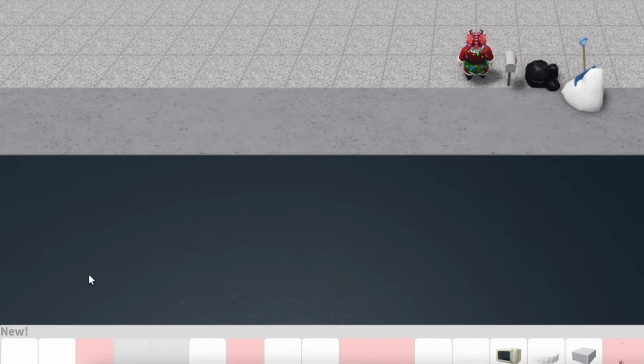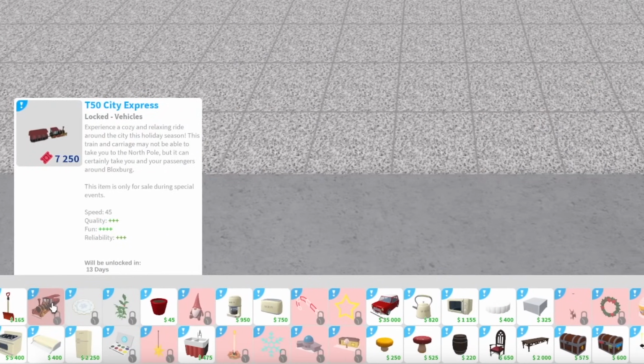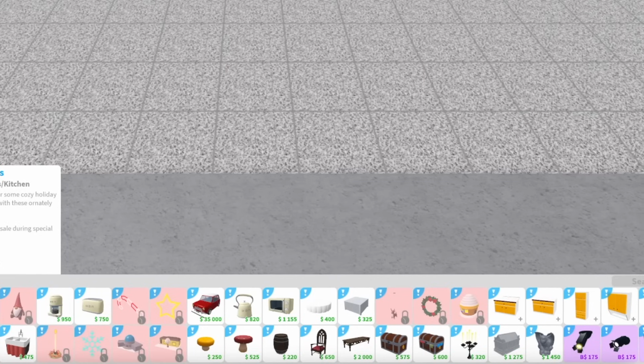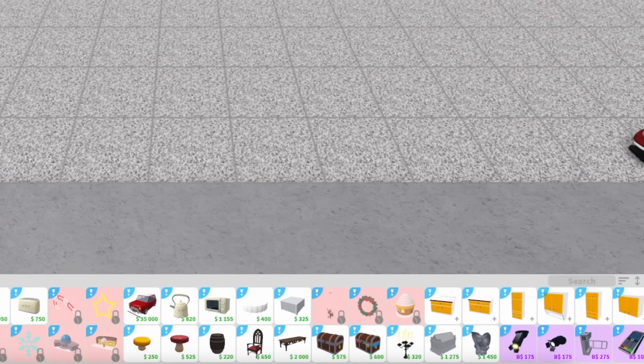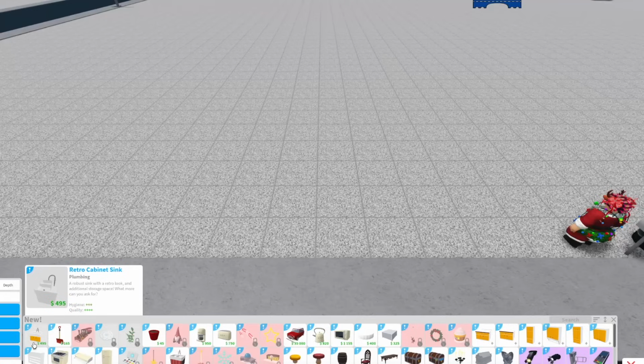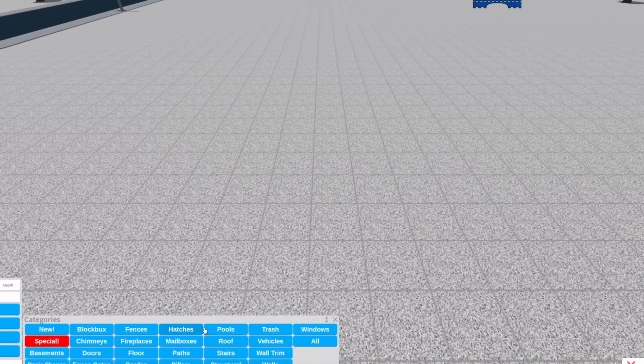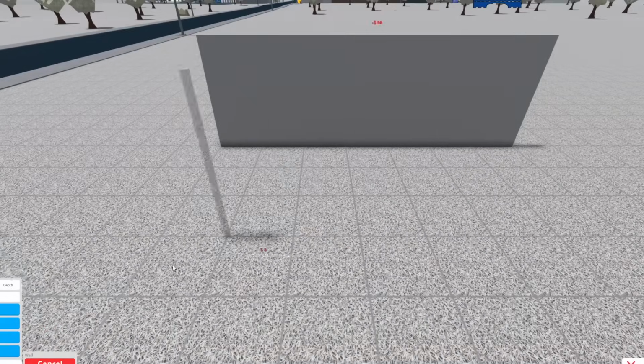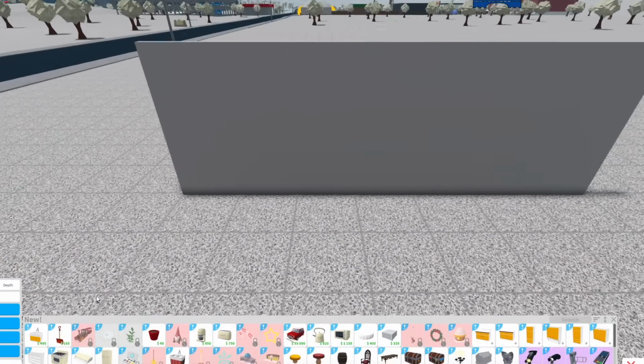So going into the Decorates tab, as you can see, some items are locked again. I know some of you guys don't like that, but before you start yelling in the comments, it's a lot easier to get now. But moving on to the items that we can see, and we do have a new kitchen set, which was highly requested. Some people really wanted something new for the kitchen, and we finally have it.